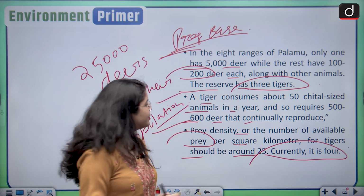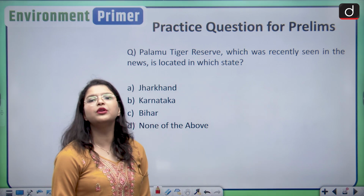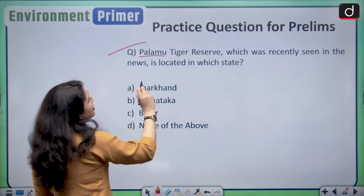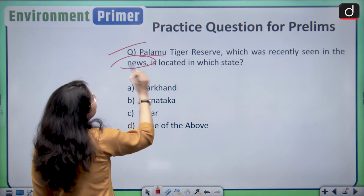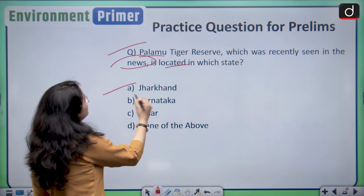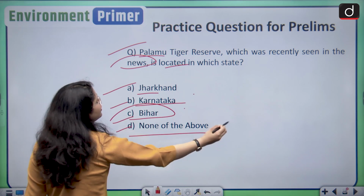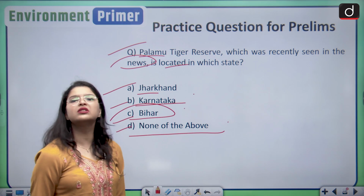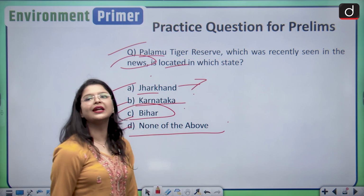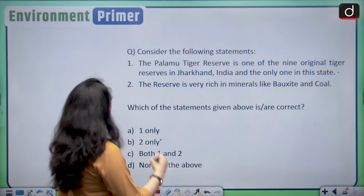Now let us discuss some of the questions which are important from the perspective of your prelims examination. So the question is, Palamu Tiger Reserve, which was recently seen in the news, is located in which state? Your options are: option A is Jharkhand, option B is Karnataka, option C is Bihar, and option D is none of the above. And I'm sure if you have watched this discussion carefully, you might know that Jharkhand is the correct answer. Moving forward to the last question of our today's discussion.